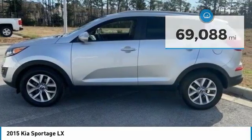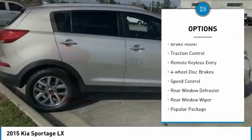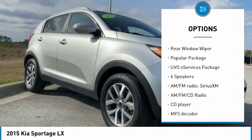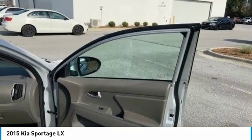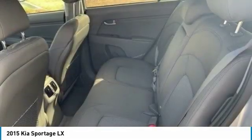Here are some of this vehicle's great options: electronic stability control, alloy wheels, rear spoiler, brake assist, traction control, remote keyless entry, four-wheel disc brakes, speed control, rear window defroster, rear window wiper. This beauty will make even your house keys jealous. Drive it today.